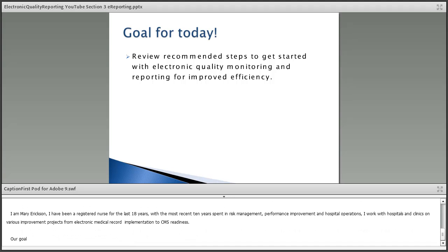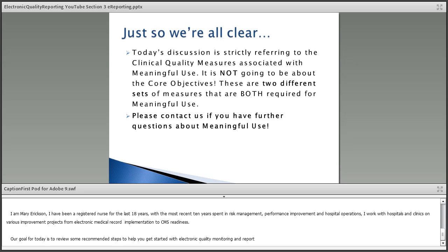Our goal for today is to review some recommended steps to help you get started with electronic quality monitoring and reporting for improved efficiency in your organization.